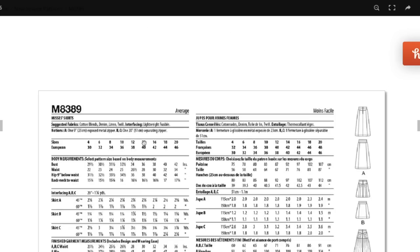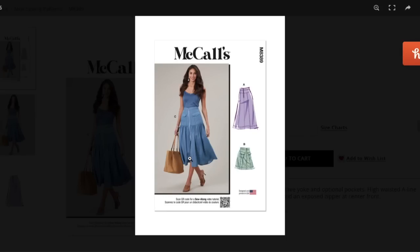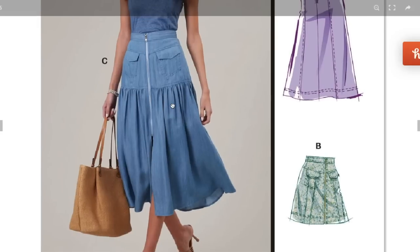Here's the envelope back. Cotton blends, denim, linen, and twill are the suggested fabrics, and then just interfacing, which is interesting to me. You guys agree that this is a contrast fabric, right? But it's not listed as such. There's no way these two are the same. Or maybe if this is lined, no. Am I losing my mind? I don't think they're the same.